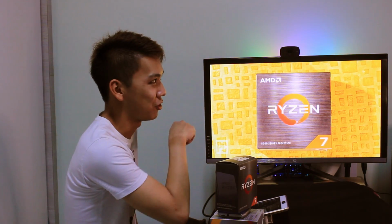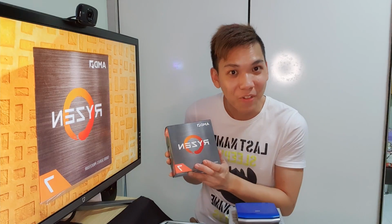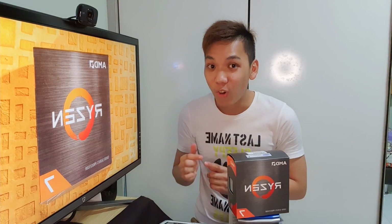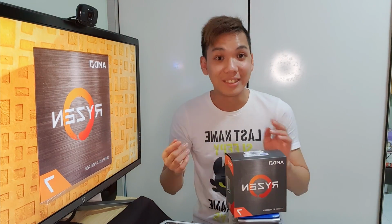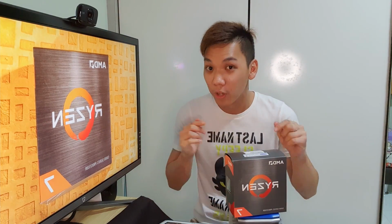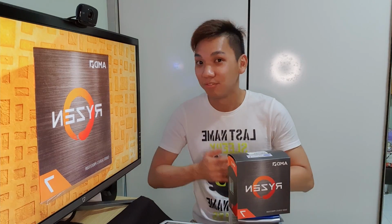Today, we'll be taking a look at the all-new R7-5800X. So with the 5, they actually skipped one number from the 3 to 4 to 5. But what we have here is a beast of a CPU. This is an 8-core, 16-thread processor running on the TSMC 7nm process. Don't forget, this is running on the AM4 socket, which means that most of your existing 500 series boards will run on this processor. Most of them, you just need to add a BIOS update and you'll be good.